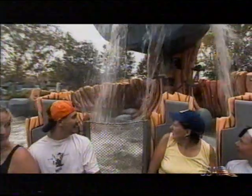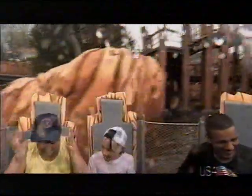Wherever in this ride you think you're going to get wet, you don't. And where you don't think you're going to get wet, you do. And that gives a lot of fun to the ride.